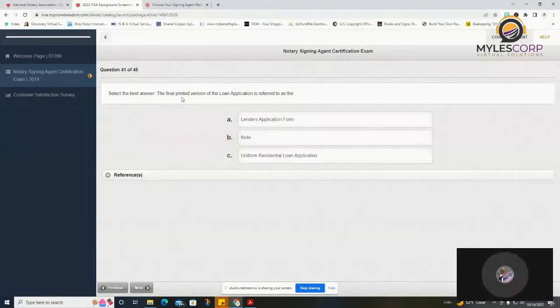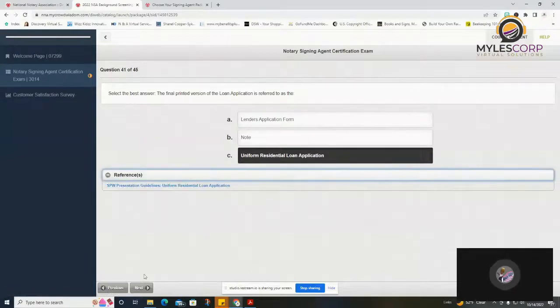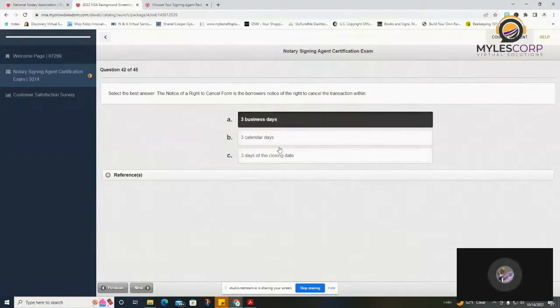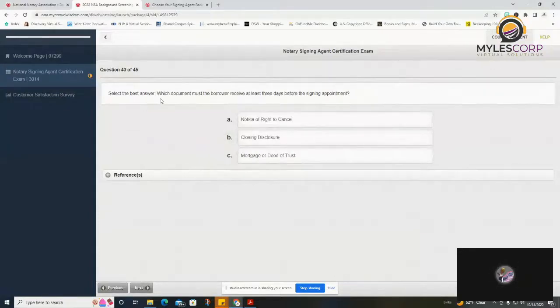Select the answer. The final printed version of the loan application is referred to as the lender's application form, note, or uniform residential loan application. That would be C, just to make sure. We're almost done, y'all. The notice of right to cancel form is the borrower's notice of right to cancel the transaction within 3 business days, 3 calendar days, or 3 days of the closing. It will be 3 business days. Well, it is 3 business days. You have 3 business days to cancel.